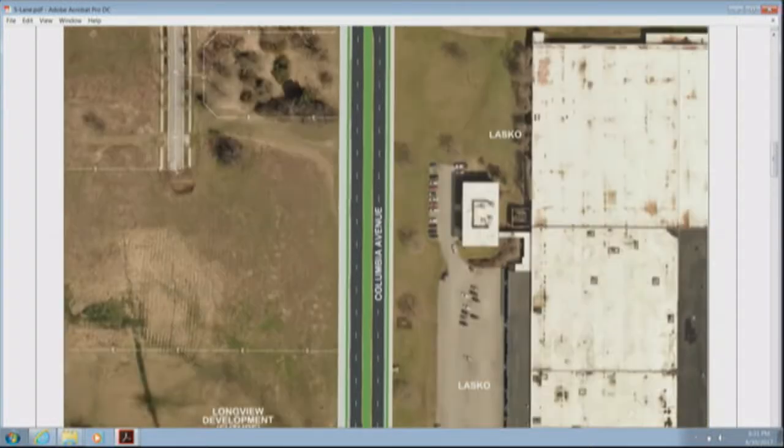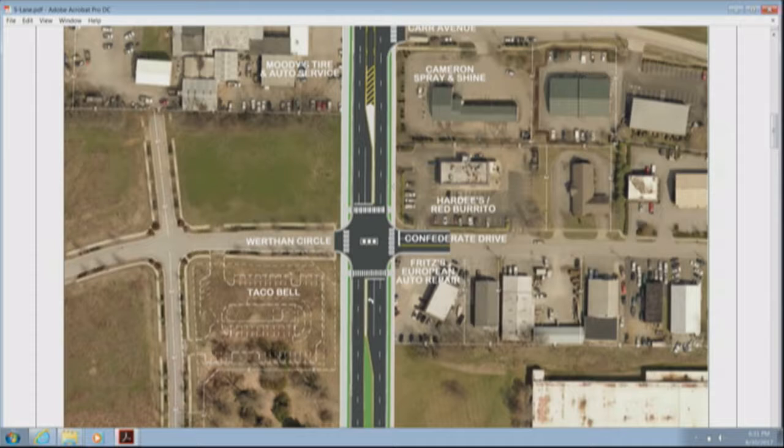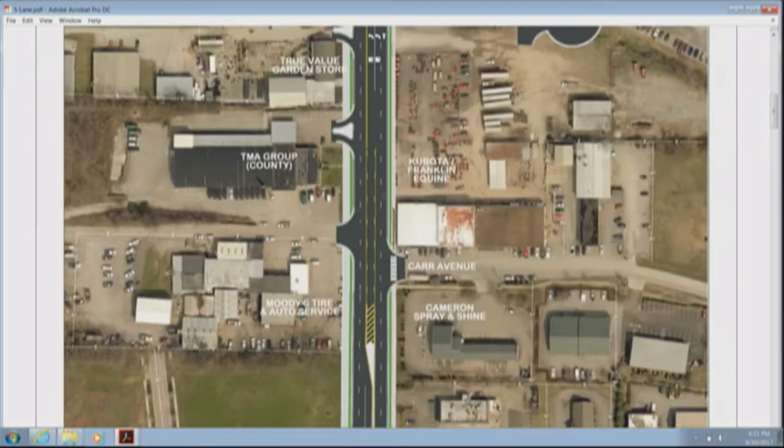That's all right. All right, so again, the Hardee's, we would propose to eliminate that north access point, but move it to Confederate Drive, where we feel it's more appropriate to have it on the side street, and it directs people to the signalized intersection. As we continue to head north, in both options, from this point to the north is exactly the same of what we're proposing, but I'll go through it with both exhibits.